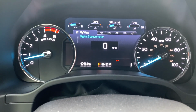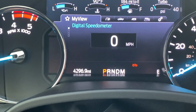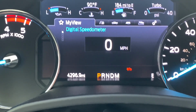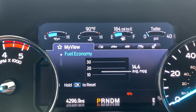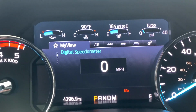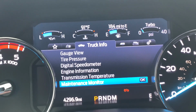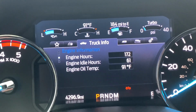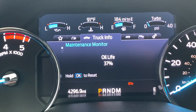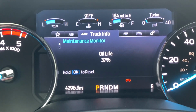So I have a 2020 F-250 with 4,296.9 miles. My hood is ajar because we're going to check the oil. I have not changed the oil yet because my oil life is still at 37%. And when I bought the truck, they said to change it at about 25%. So that's where I'm gonna get mine changed.